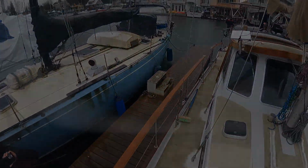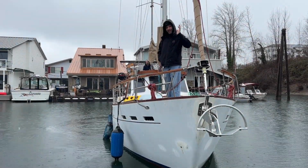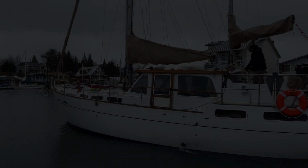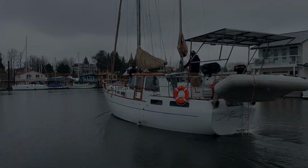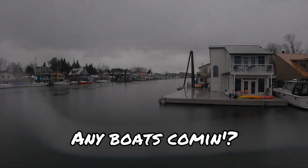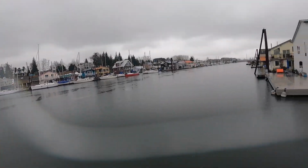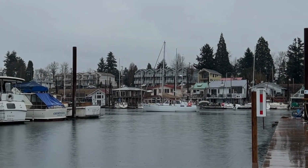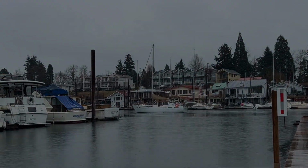Yeah. We're off. You are clear. Bye, boys. Later. Have fun storming the castle. Waves coming. No. You're good. Now that the boys are safely on their way, time for me to pack up the car and head on over to meet them.